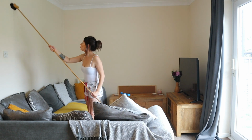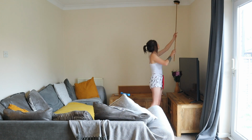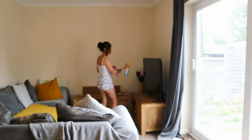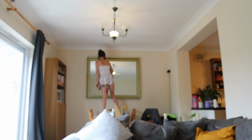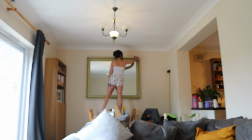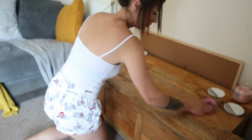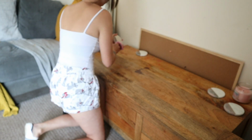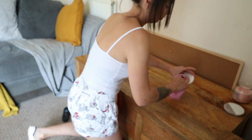Now that the ceilings and the walls are all clean, I can move on and start using my Pledge. I use Pledge on the TV and the mirrors. I start with those areas first because you want to keep your microfiber cloth as clean and dry as possible, and then you can move on to other areas such as the coffee table and the dining table.